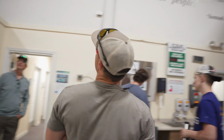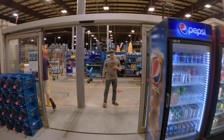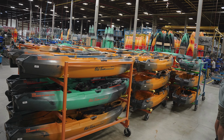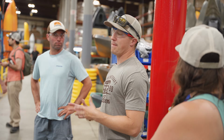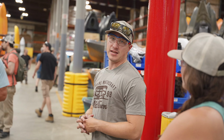A lot of the production staff had fond memories of working in that building. There's a lot of history. Right up here, that's pretty cool. That's our 1 millionth boat that we had made. This is our production floor. We make tens of thousands of boats out of this facility every year. We have customers all over the country, some distributors overseas as well. And we employ roughly 200 people out of this facility, 3 shifts a day, 7 days a week.